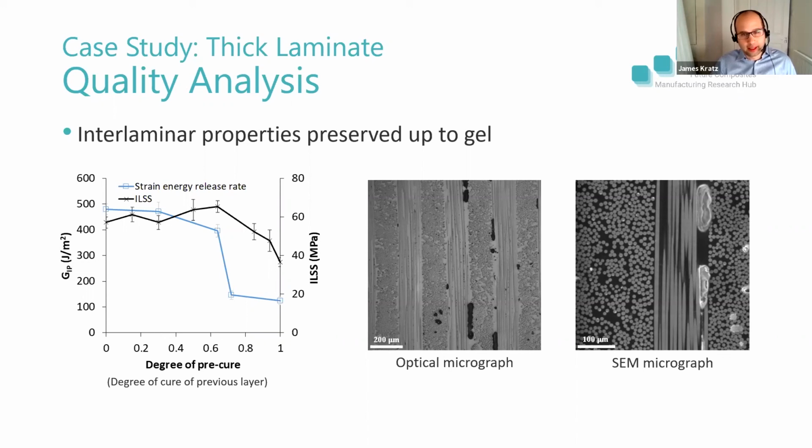And examining the microstructure using an optical micrograph, we can see that we've got fairly even thickness between plies, but there are some darker areas that look a little bit suspicious. Now, initially we thought these were voids, but by zooming in a little bit closer using an SEM, we were actually able to identify that it's the microstructure of an additive that was introduced into this material. And the same microstructure is visible in an equivalent autoclave cured laminate, but the sizes are a little bit different.